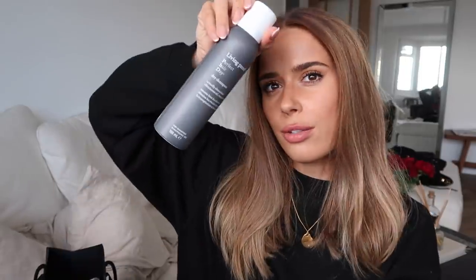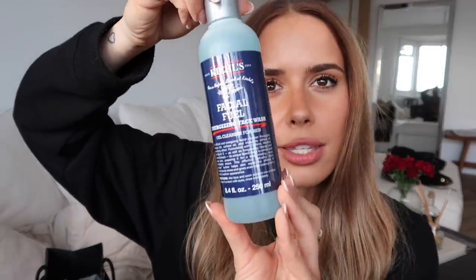So I've got two of those. And then I've got Ryan his favorite cleanser. This is the Kiehl's Facial Fuel Gel Cleanser for men, because they need their own special man packaging. But yeah, he absolutely loves it.